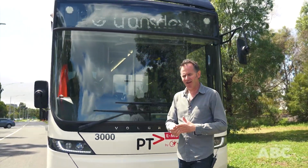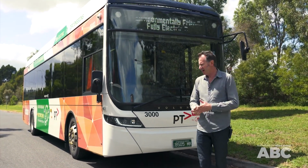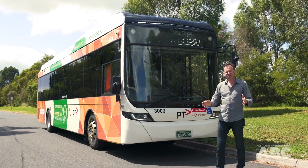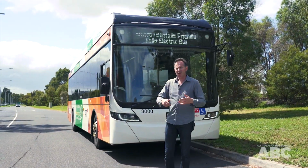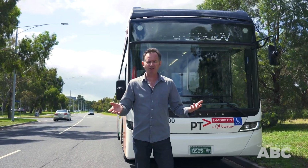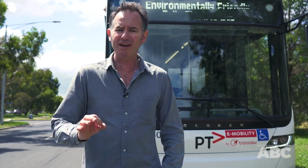And Transdev are actually in a trial at the moment. It's going to be a 12-month trial with the Victorian government. And it's going to be great to see how this actual trial goes. But we're going to test drive this bus today and actually see what this electric bus is all about and how it drives. And I'm looking forward to showing you guys what it's all about. So let's go and take a drive of it and see how quiet it actually is.